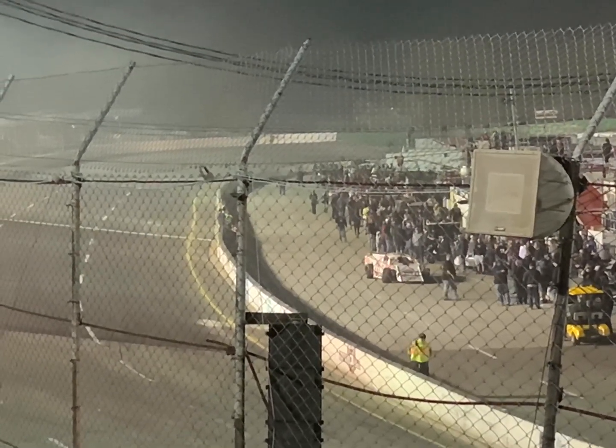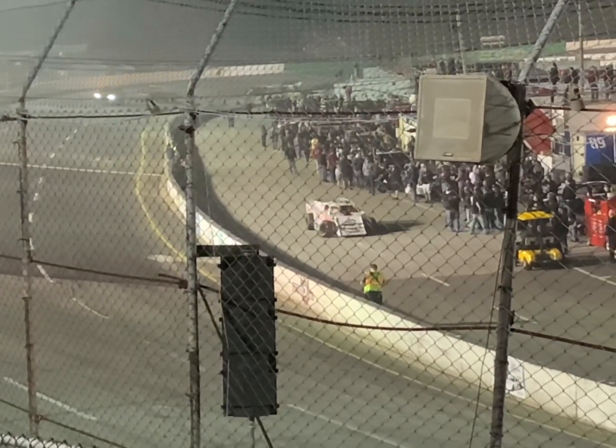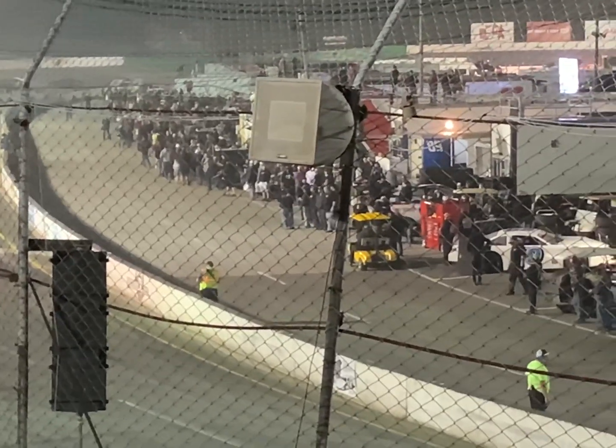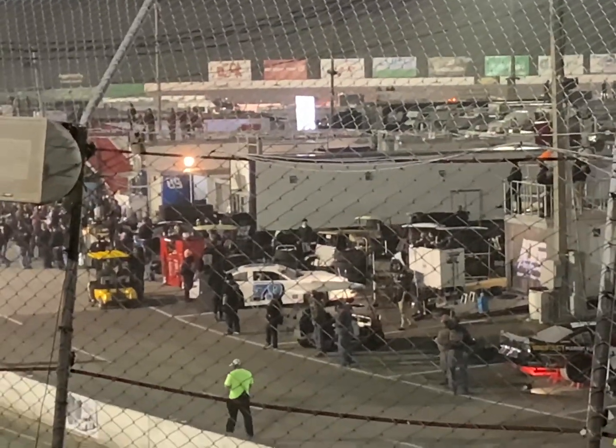Yep. So this is the nature of modified racing at this racetrack. The high banks and the narrow turns. Yeah, the narrow turns. And the fog on the windshield.